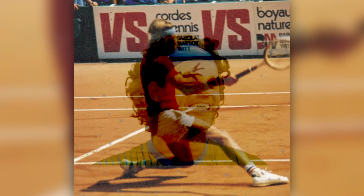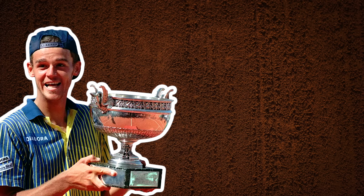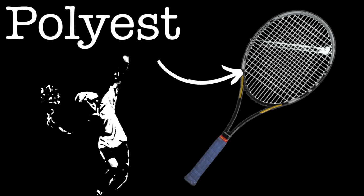That was, until a shaggy-headed Brazilian youngster hit the scene. In 1997, the then unseeded and relatively unknown Gustavo Kuerten shocked Paris when he won that year's French Open, a feat the future number 1 would achieve 2 additional times in his career. Few knew it at the time, but inside Kuerten's racket brewed a secret recipe few dared to attempt themselves. He strung with Luxolon, a polyester string.